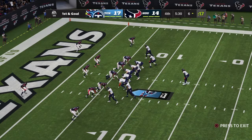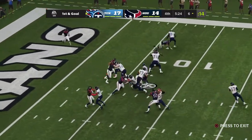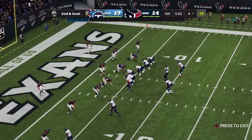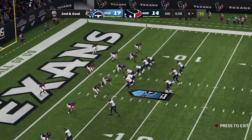So 1st and goal, 6 points here would go a long way toward wrapping this one up. They'll try and run for it with Henry. And he gets him a little bit closer. He takes it from the 6 inside the 5 to the 4. 2nd and goal from inside the 5.